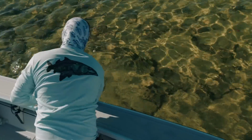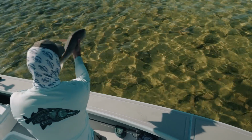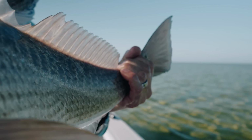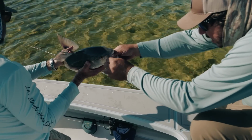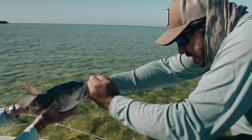All right. Perfect. That is a redfish. Nice one. Nicely done. Thank you, sir, for pushing me around in there. You're welcome. Oh God, you ate it deep. I like to make sure they swallow it first. Oh yeah, that's policy. It's always a good policy.